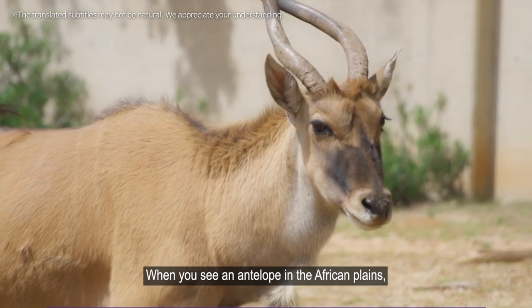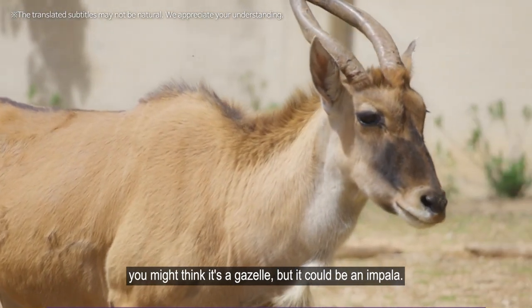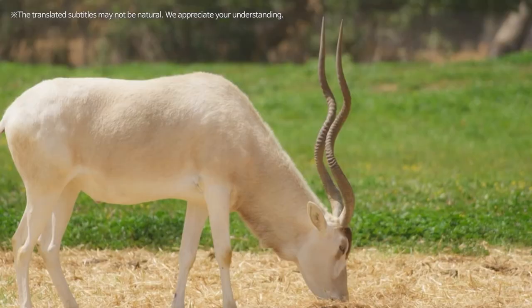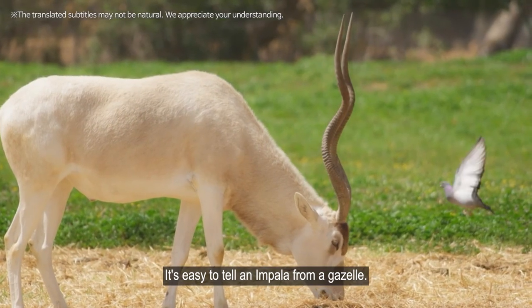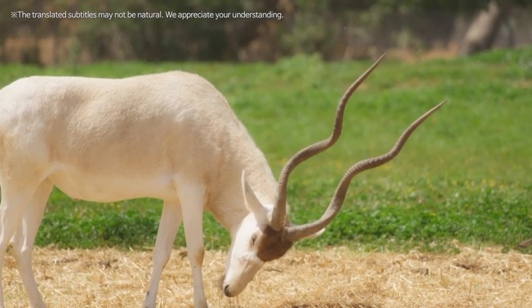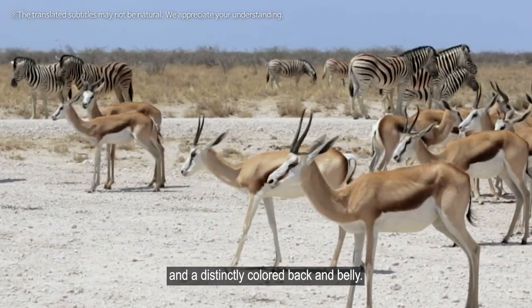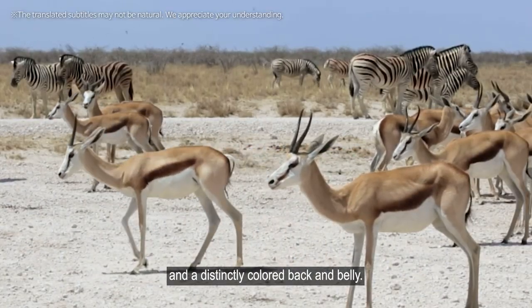When you see an antelope in the African plains, you might think it's a gazelle, but it could be an impala. It's easy to tell an impala from a gazelle. A gazelle has a black stripe down its flank and a distinctly colored back and belly.